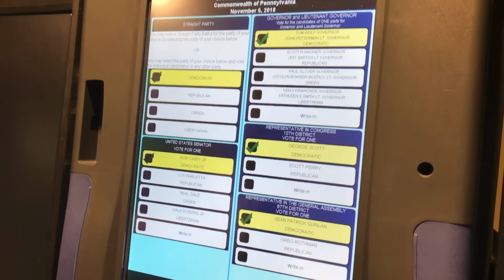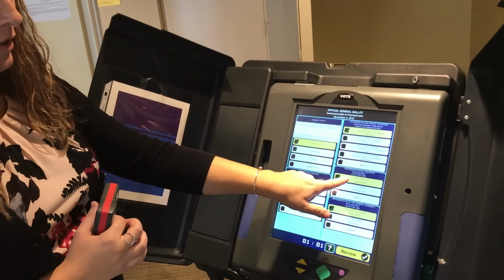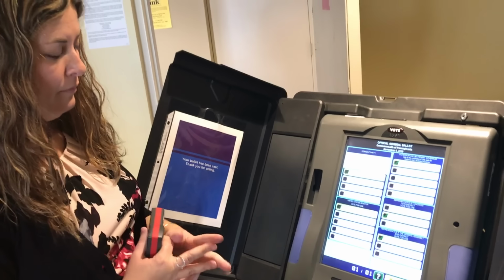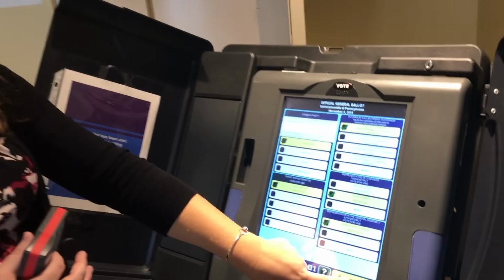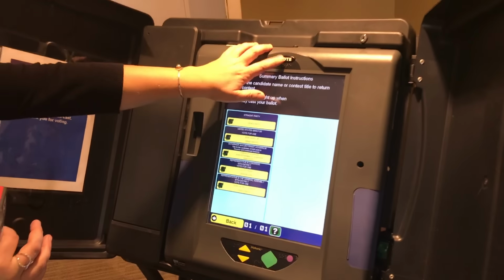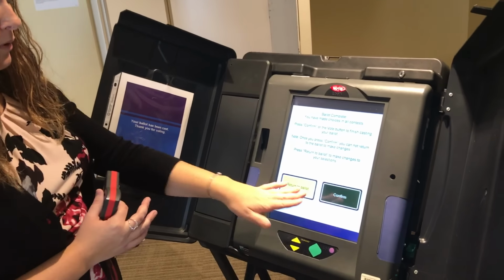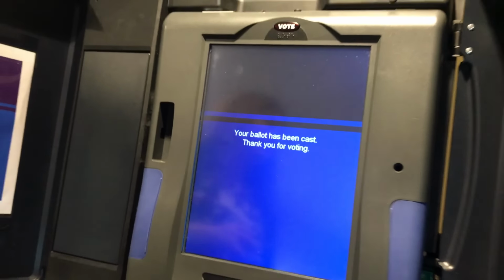But let's say they wanted to vote straight party Democrat, but for Congress they didn't, so they could deselect and select the other candidate, and you see everything else stayed the same. Then the voter would review their ballot, so just confirm that what they selected is what they wanted. And then they would hit the vote button. And then they would need to confirm their ballot at this point. Once they confirm, they'll get, your ballot has been cast. Thank you for voting. And that means they're done.